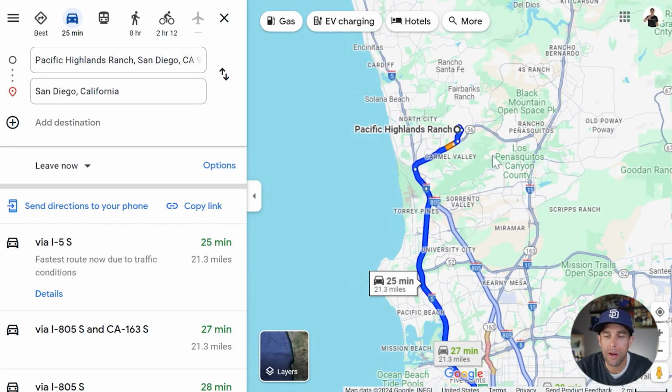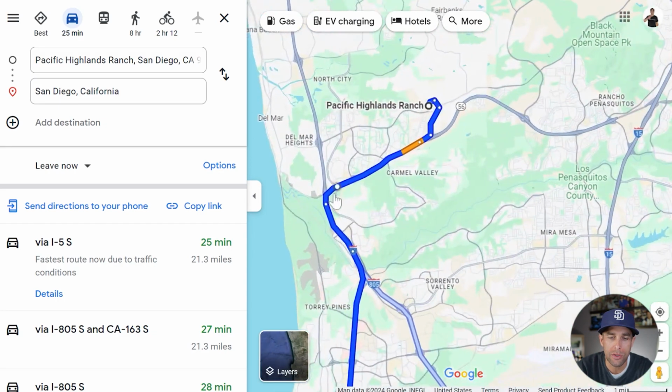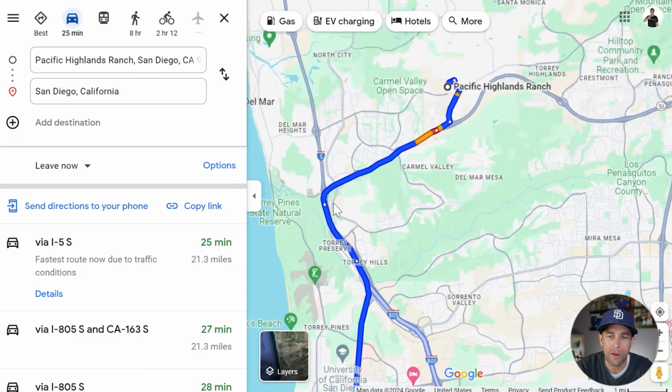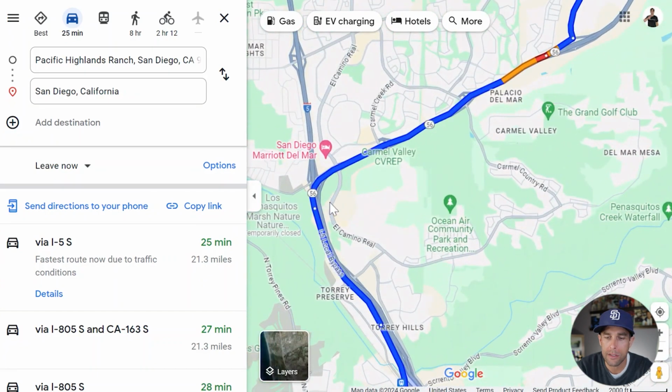The 56 is somewhat of a main freeway. It's kind of funky. When you're going north, you actually have to get off the freeway and then get onto another on-ramp. So there's no direct route right there. South's a little bit different.